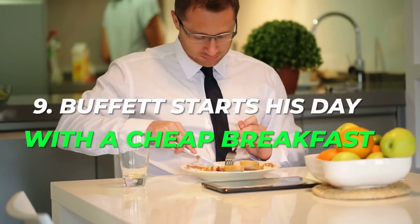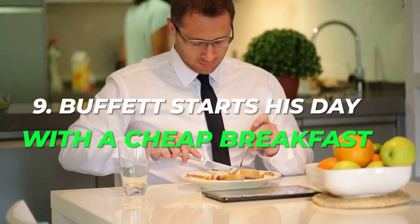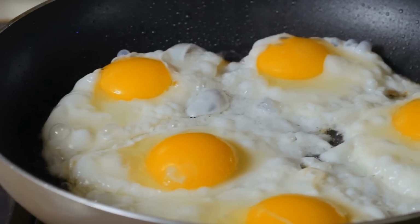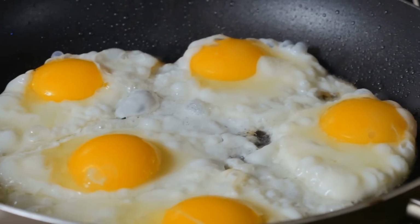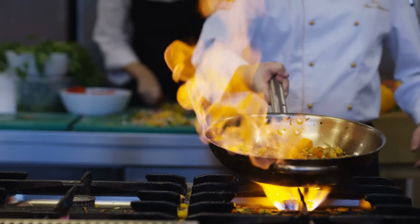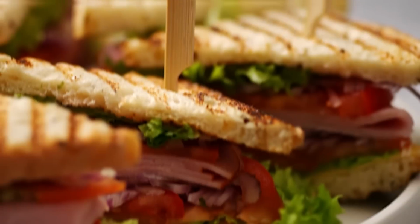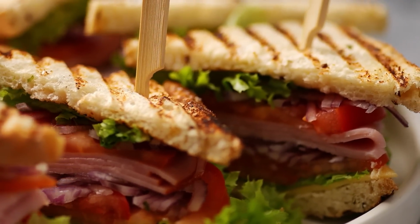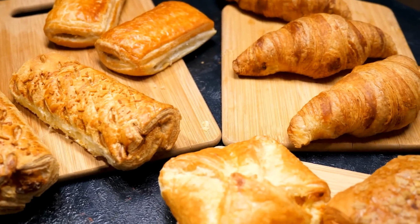Number 9. Buffett starts his day with a cheap breakfast. You may suppose that wealthy people enjoy bottomless mimosas and eggs benedict at the most opulent brunch spots, or perhaps they employ a personal chef who will be able to prepare whatever they choose at any time. Wrong. Paying excessive rates for daily gourmet French breakfast served in the comfort of your own home is not a part of adopting Buffett's lifestyle.